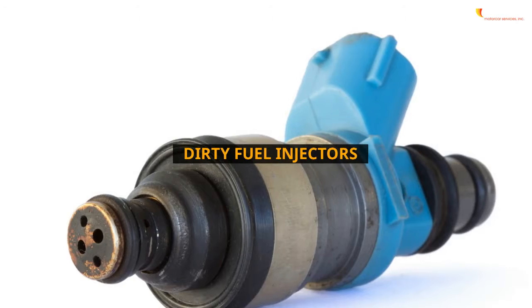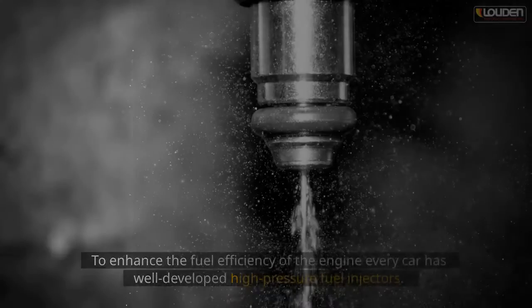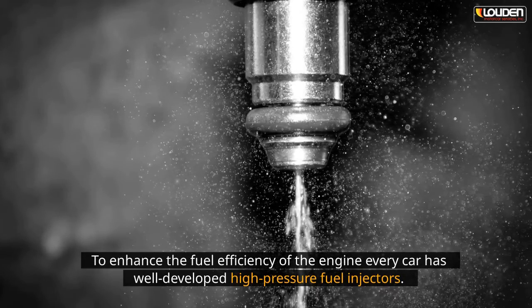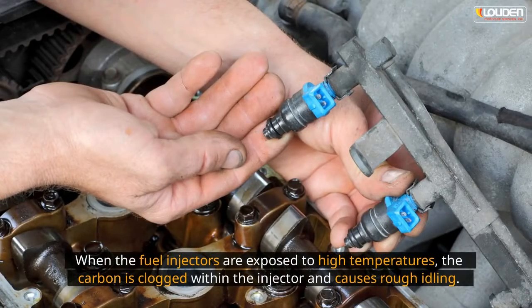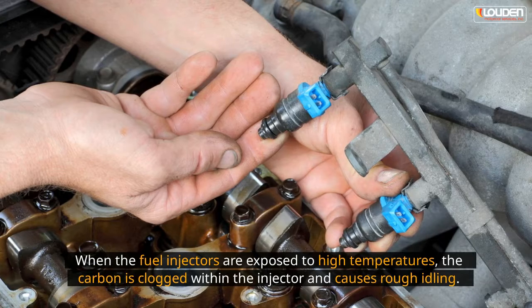Dirty fuel injectors. To enhance the fuel efficiency of the engine, every car has well-developed high-pressure fuel injectors. When the fuel injectors are exposed to high temperatures, the carbon is clogged within the injector and causes rough idling.